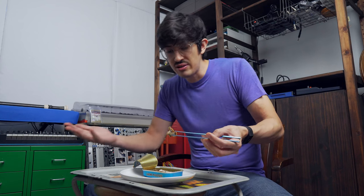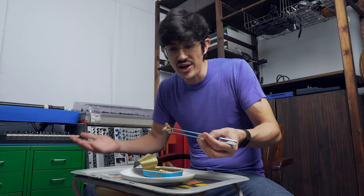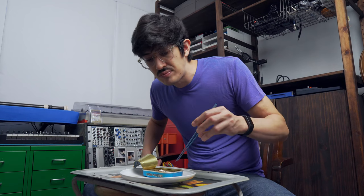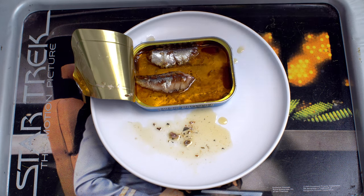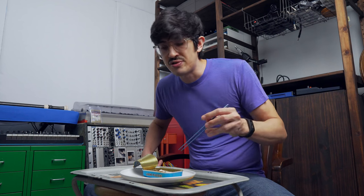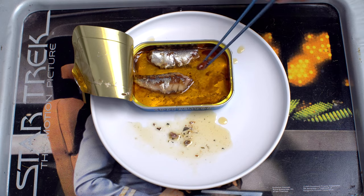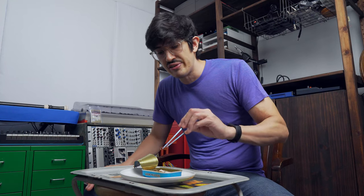Like I only need five, like I only need as many as I got. And honestly, by weight, maybe this is a normal amount, but you don't get the sense that they're just stuffed in there. And I know that's part of the appeal for some people is they want to take the lid off the can and then just jackpot, you know? A bonanza of fishes down there.